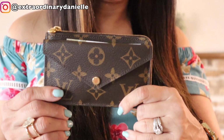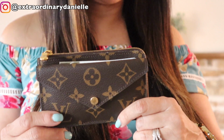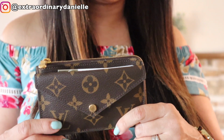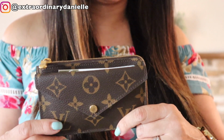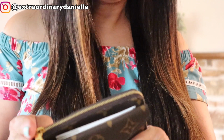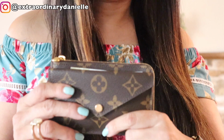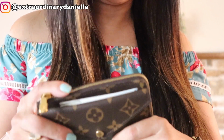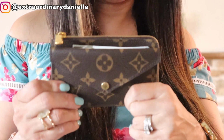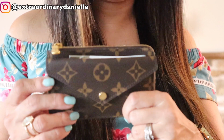So this particular piece, in my opinion, is going to give you the most versatility and the most options, and it's going to function probably the most like a traditional wallet if that's what you're looking for, but you also want something that will hold your keys. Now, I will tell you, for me, when I use either this piece or the key pouch, and I use it for my keys, I do not put my keys inside the zippered compartment, because I just find that it makes both of the pieces way too bulky, and I really can't fit anything else in the zippered compartment.